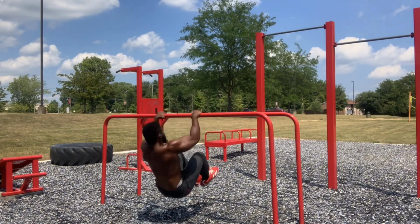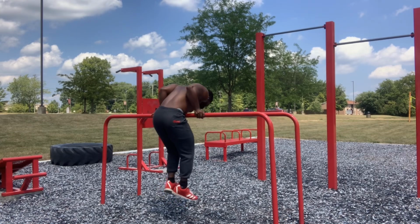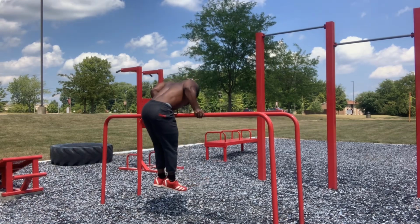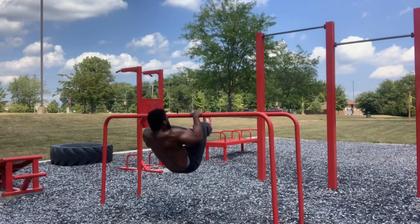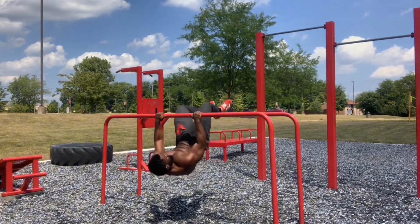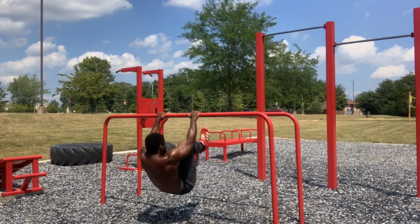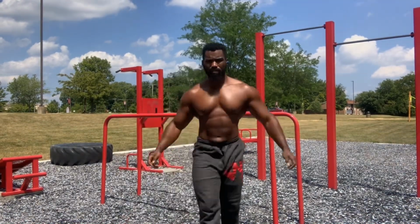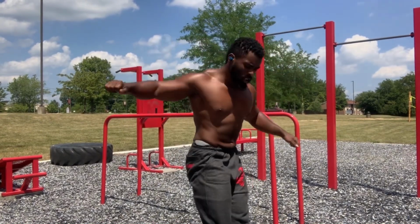Master proper form. Before increasing weight, it's crucial to master the correct form. This not only helps in targeting the right muscles, but also reduces the risk of injury. Consider working with a certified personal trainer who can provide guidance on proper form if you are a total beginner. Additionally, watching instructional videos from reputable sources and practicing with a mirror can help you self-correct. I cannot stress this enough on how important it is to master the form of each exercise. The more often you train a certain exercise and focus on form, the more gains you will get.